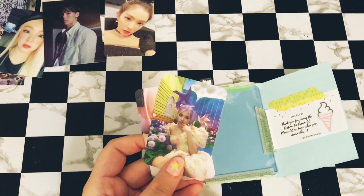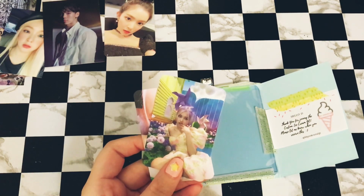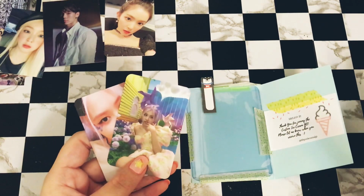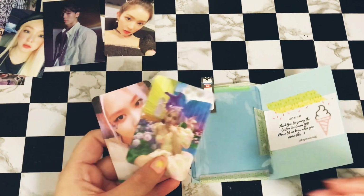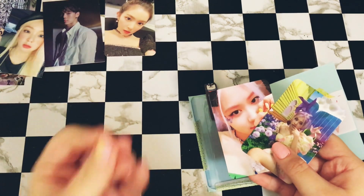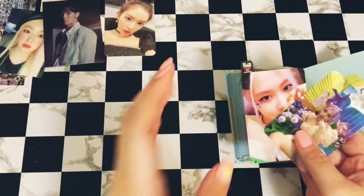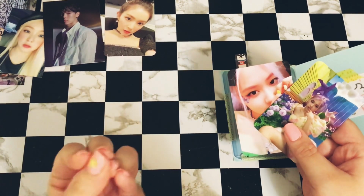I don't like matte photo cards to begin with. And then the ones from the album, I was like, okay, finally some nice looking cards. That's what I thought. But then when I pulled my cards from the album and I saw that they were kind of low quality-ish, like they're blurry or grainy. I don't know how to describe it, but the image in itself is not super high quality. And I was like, oh my god, YG, you had one job.